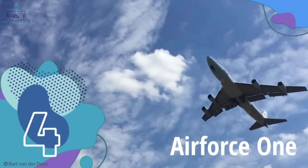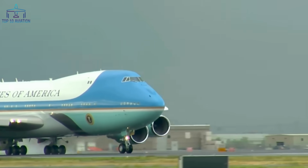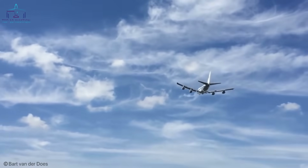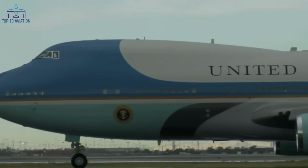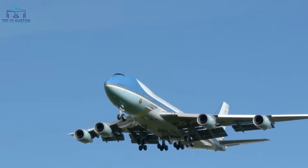Number 4. Air Force One. One of the most well-known aircraft in the world, the Air Force One has been a symbol of the U.S. military since 1987. Technically, Air Force One is the official air traffic control call sign for an aircraft carrying the President of the United States. Otherwise, these craft are known as VC-25As. The Air Force One moniker is only used when a U.S. president is aboard the plane.